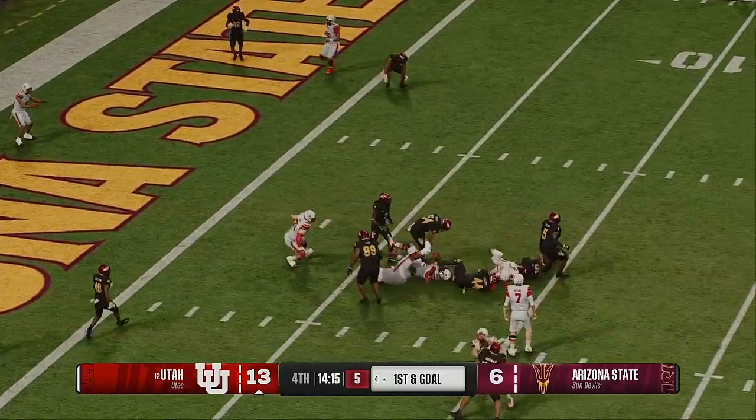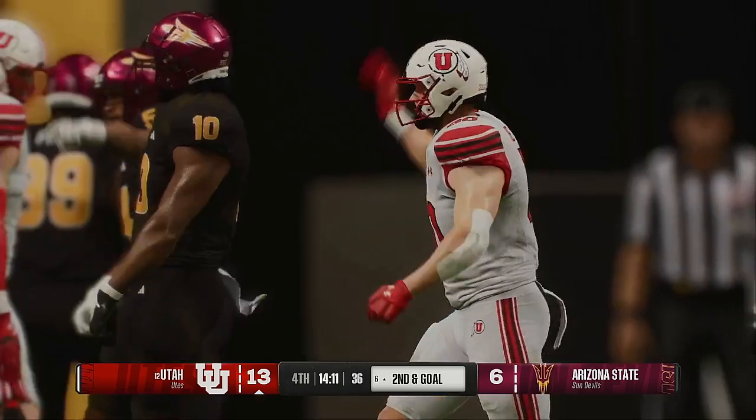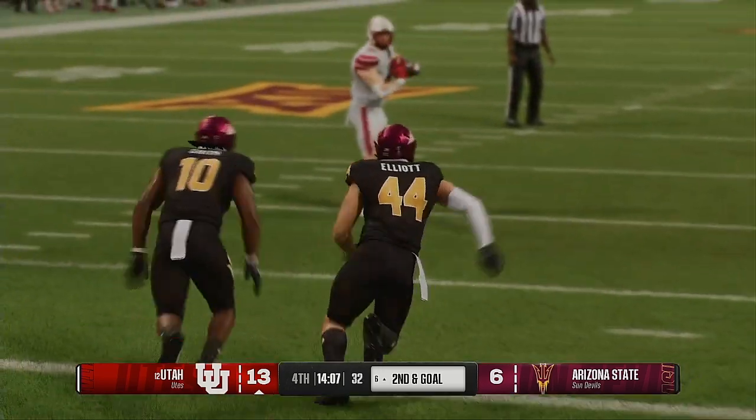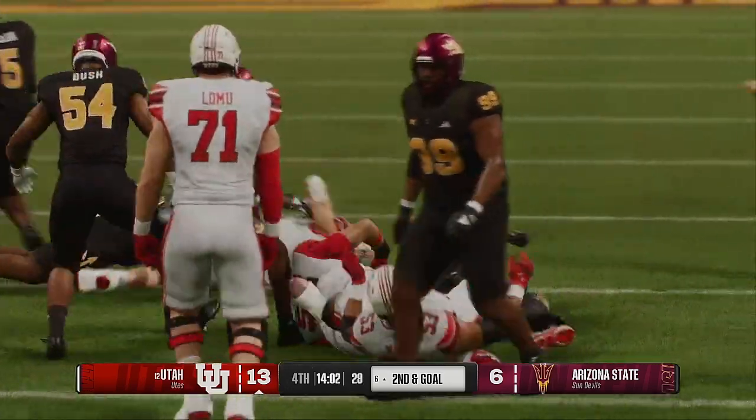Grab behind the line. It's Keefe. Defense drops him for a loss. Tougher second down play. You know, what separates good defenses from great defenses is you're going to give up some catches. But what do you do after the offense makes the reception?